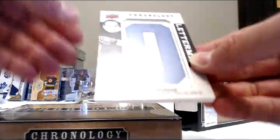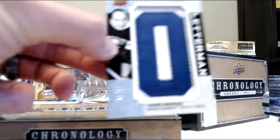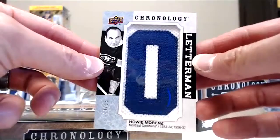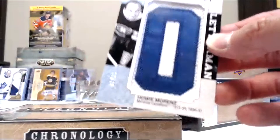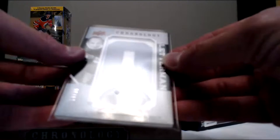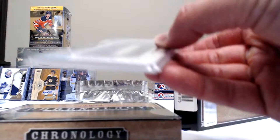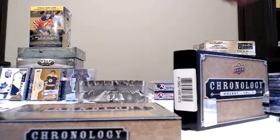It's a Letterman chronology, Howie Morenz, not autographed, Montreal Canadiens. This one is numbered 13 of 35. And I believe it's not autographed because Howie Morenz has passed away. He was playing back from 1923, it says on the card here, 1923 to 34, and then from 36 to 37. So obviously passed away, but very nice hit there of Howie Morenz, Montreal Canadiens. Congrats, Montreal.